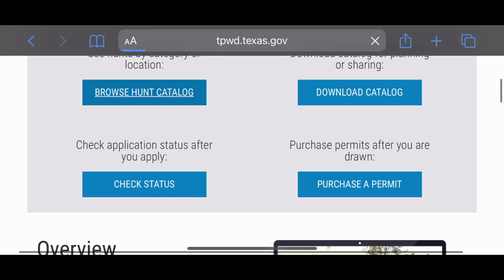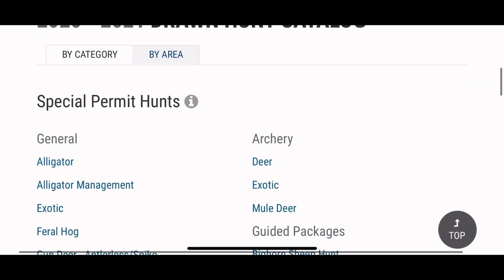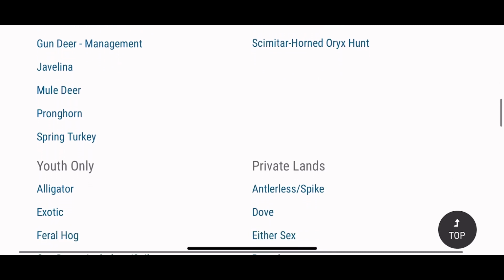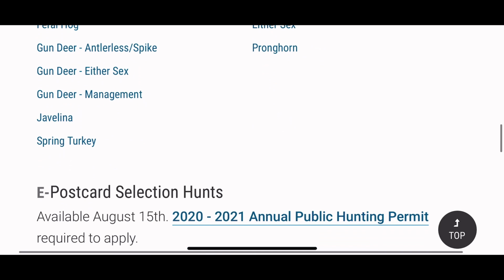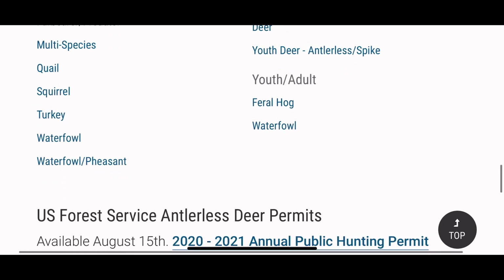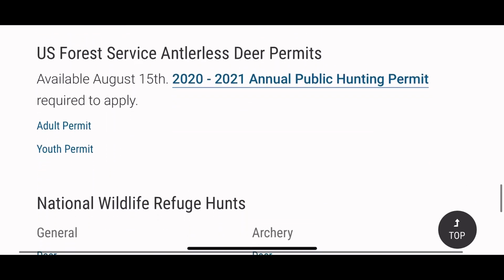Make sure that the date range that the hunt actually falls in you can actually make. Some of them are a little bit weird, like Monday through Thursday or Friday through Monday, things like that. Pay close attention to that. For some of these hunts, the application will actually be free, like the e-postcard or the antler list for National Forest. Other applications might be $3, and for private lands, the application might be $10.